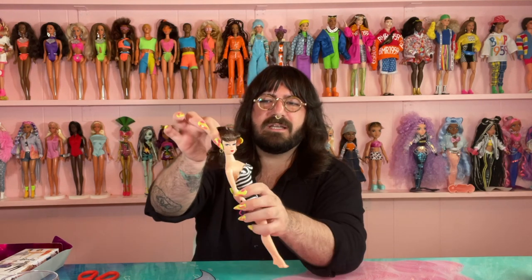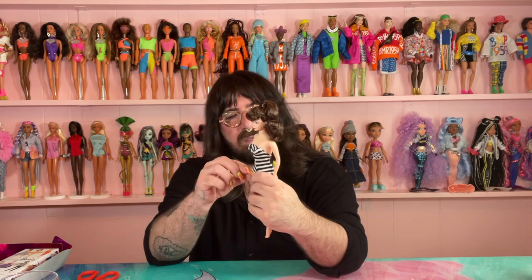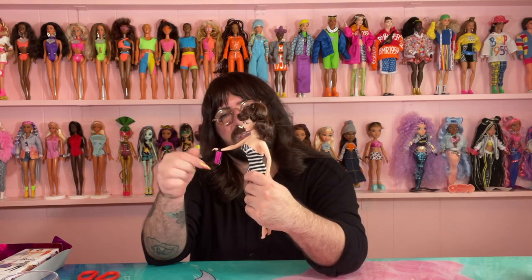So mobility wise, her head can just go like this. Her arms can just go like this. There's no twisting in the knee or in the waist. And then she can sit. And I don't really feel anything in here. I don't think she snaps. I think she just stands like this. And then she is sporting this 35th anniversary little tag. It says genuine Barbie by Mattel.